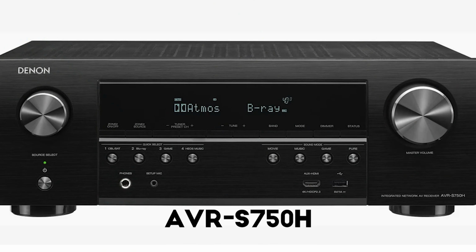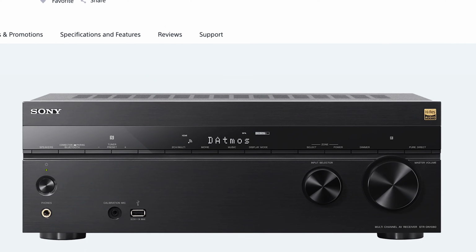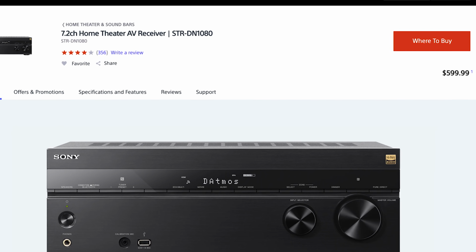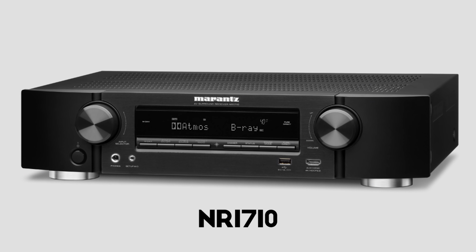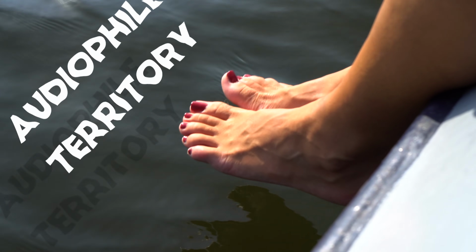Side note. Depending on the time of year, you might also be able to get the Denon AVR-S760H for the same price or maybe even less. But it normally retails for $499 US. Or if you want to stick with Sony, the STR-DN1080 is the best in its class by far, but it normally retails for $599 US. Or if you want to jump even a little step further, there's the Marantz NR1710, which usually retails for $749 US. Because when you're dealing with Marantz, that's when you're dipping your toe slightly into audiophile territory. So getting a Marantz 7.2 channel receiver under $1,000 is actually quite the bargain.